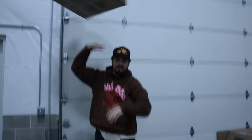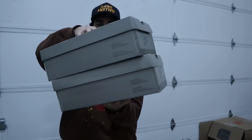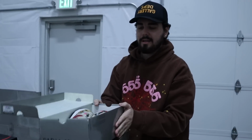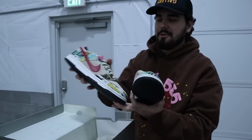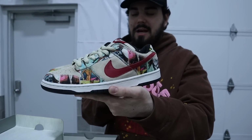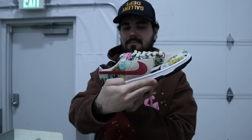All right, we are to the last two pairs. Get the last box out of here. Two silver boxes. We have two pairs of Paris SBs. Let's get into these. Box number one, this is a size 9. Replacement, same era replacement box, brand new. These are nearly impossible to find, especially brand new. The pair with the replacement box, I'd put 75,000. I can get 75K out of these. Crazy.